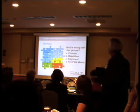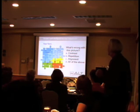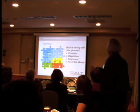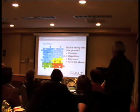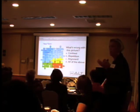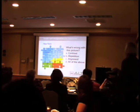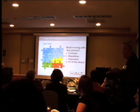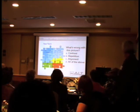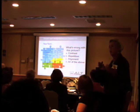Contrast. We have 3 shades of blue. Your eyes are already going like, are those supposed to be different, or am I just seeing things funny? Repetition. The only repetition here is the puzzle pieces. Even the captions, the fonts, everything is a different size, it's a different color, it's a different position. There is no alignment here. Your eye has no idea where to fall for alignment. Now, the reason I put this up here is not to show you what bad is.